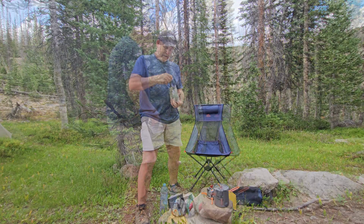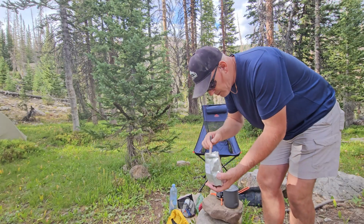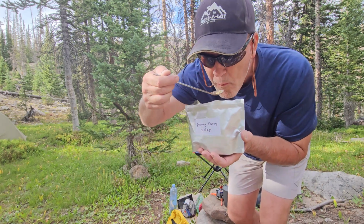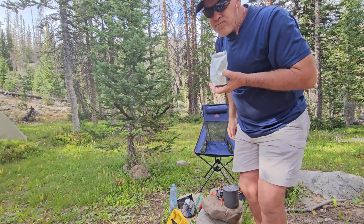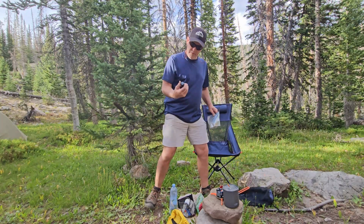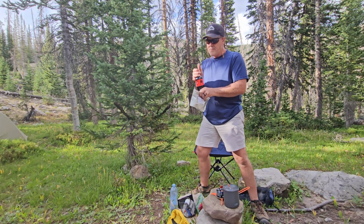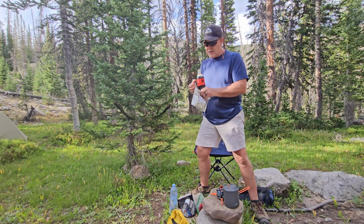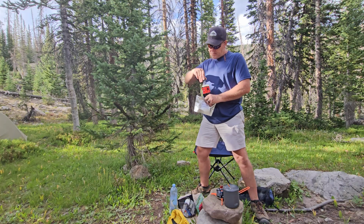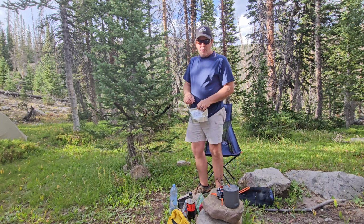Check on it real quick. All right, let's see how we did. Penang curry. Freeze dried meal from our favorite restaurant. There it is right there. Yummy, yummy. Heck yeah. Oh, of course, can't forget Coke Zero. Woo-wee. Bottoms up. Oh yeah. Penang curry, Coke Zero. Oh, I think I might even have some ice cream later.